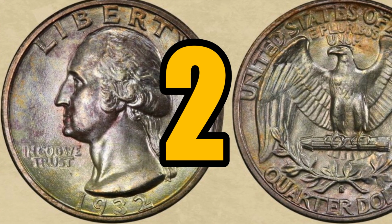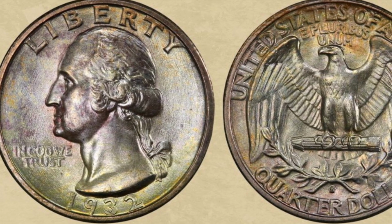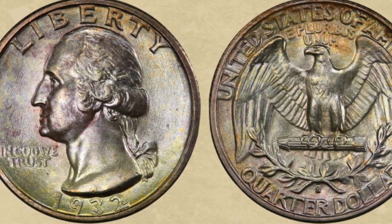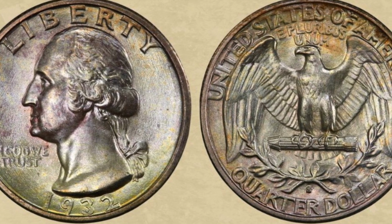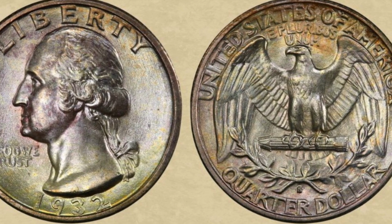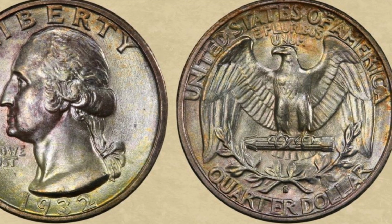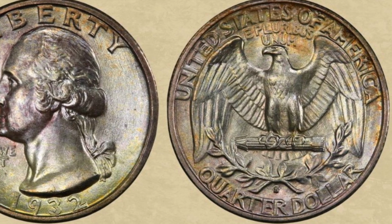At number 2, the 1932S Washington quarter. Even in grades like MS65 or lower, even down to MS55, these can sell in the hundreds of dollars. MS55s through 58s are normally seen selling between $200 and $600, with really high grade specimens closer to mint state selling for around $3,000. One of the finest examples, graded MS66, sold for over $40,000 for one of these 1932S coins. There was only 408,000 of them minted, so that extremely low mintage number really makes this coin super valuable if you're able to get one in decent condition.